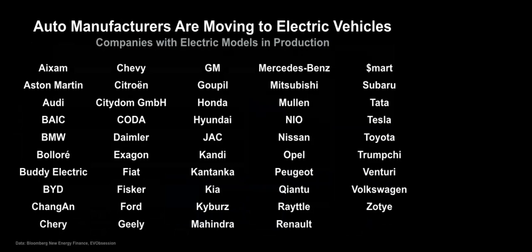All these automobile manufacturers are now offering or preparing to offer electric vehicles. This is another part of the sustainability revolution.